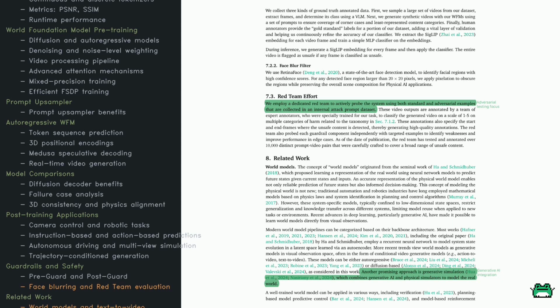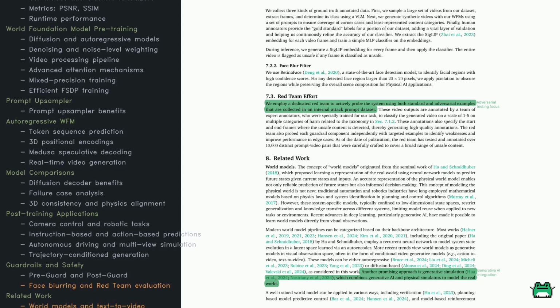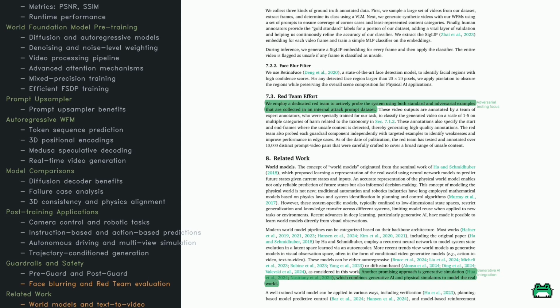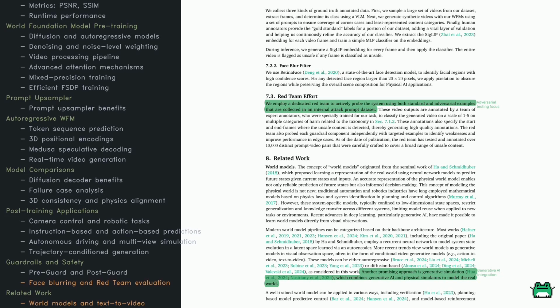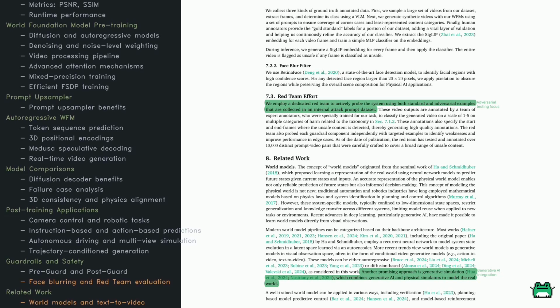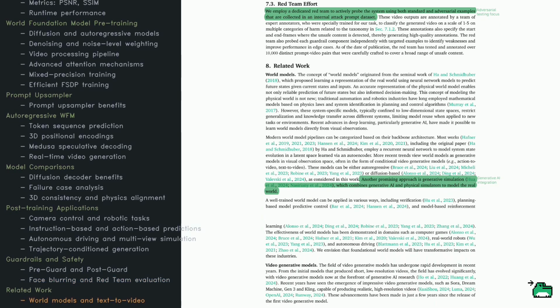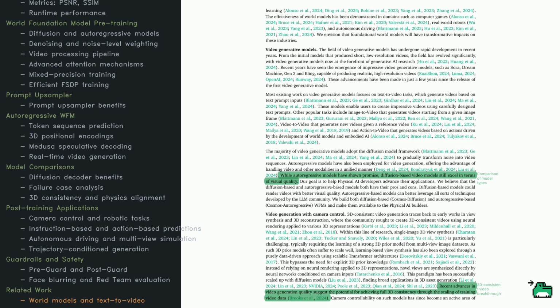Looking at related work, we see that world models, once rooted in classical physics, have evolved to leverage deep generative AI. This shift opens up new possibilities for richer simulations and better decision-making across countless domains. Now, the paper touches on progress in video generative models, especially text-to-video systems. These breakthroughs enable applications from entertainment to training simulations.